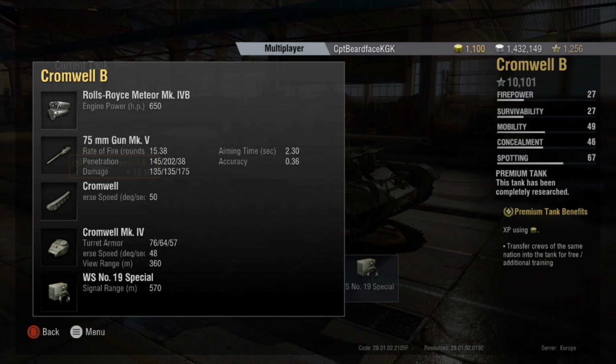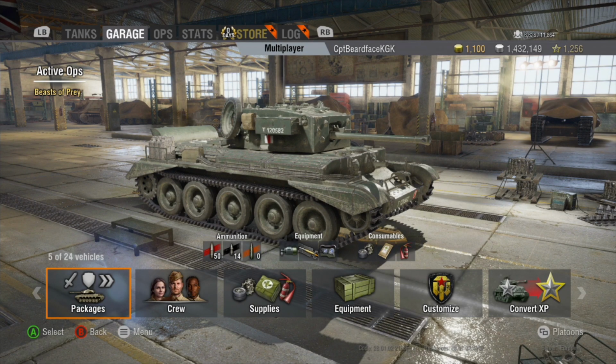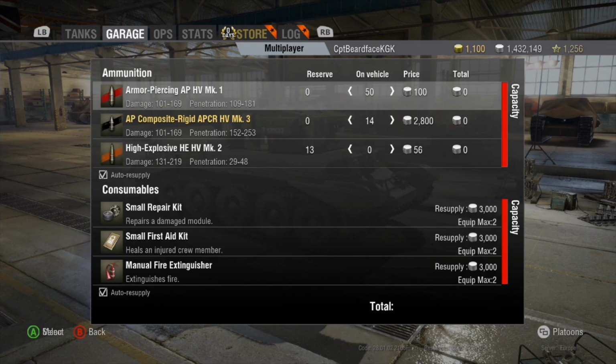50 degrees of hull traverse, exactly the same as the Knight. 14 degrees faster than a fully upgraded Cromwell Tech Tree one. 48 degrees on the turret, which is the same as both of those. 360 view range again, same, and I think the signal range is possibly the same. Definitely is the Knight. I'm not sure about the Tech Tree one there. So there isn't a great deal to say about it. It's a Cromwell, but with premium bonuses and better hull traverse.